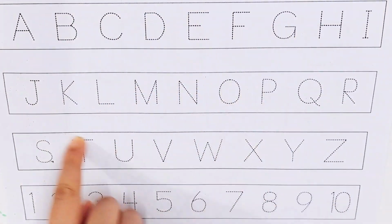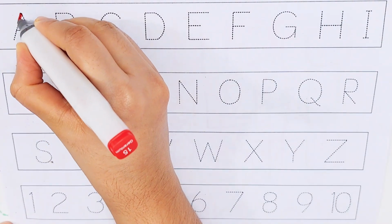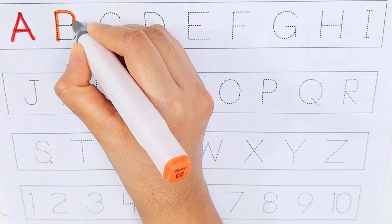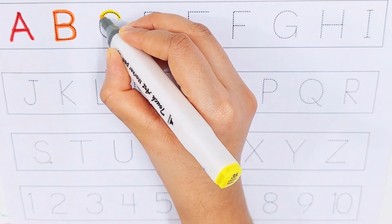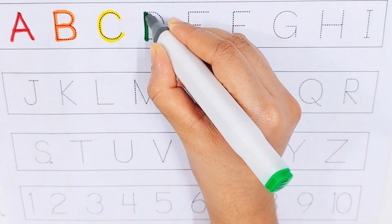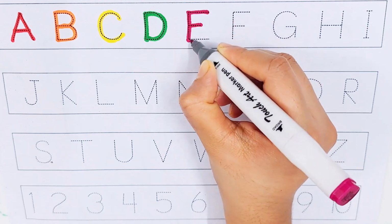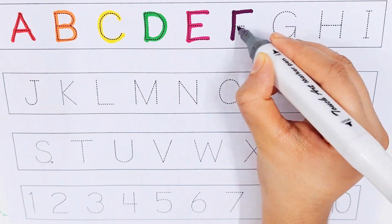Today we are trying to learn some alphabets and numbers. A for avocado. B for bus. C for car. D for dolphin. E for eggplant. F for flowers.